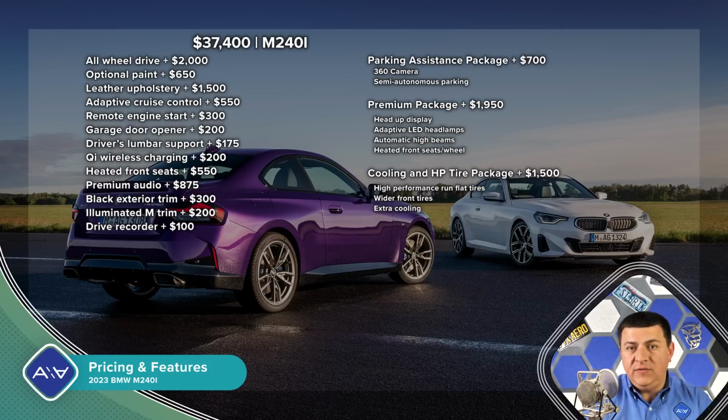Now, on the M240i, I would get all-wheel drive. That is a $2,000 option, but it is certainly going to help harness the power of that 3-liter turbo, and it is going to give you the fastest 0 to 60 times, even though it's going to add a bit of weight. If you're already spending this much on your new car, I would also recommend getting the optional leather interior. You get imitation leather base, optional leather for about $1,500 depending on the color. I would get the red color, I think.